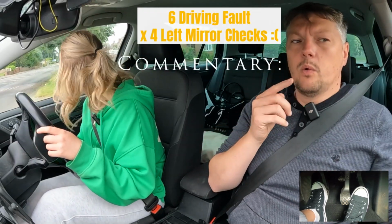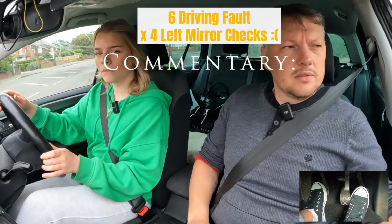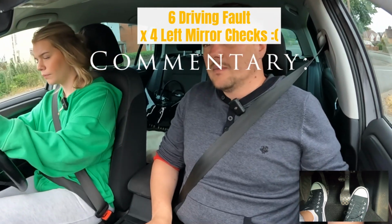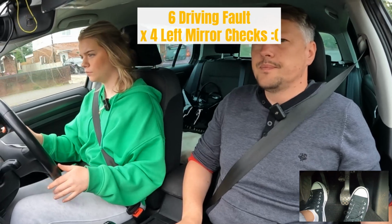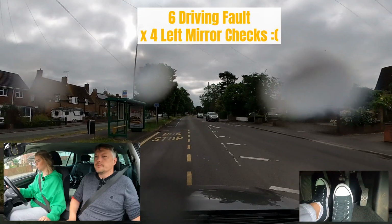Oh dear, dear, dear, dear Grace. We've not checked that left mirror again. Is that 4 faults for not checking the left mirror? This is getting dangerous.